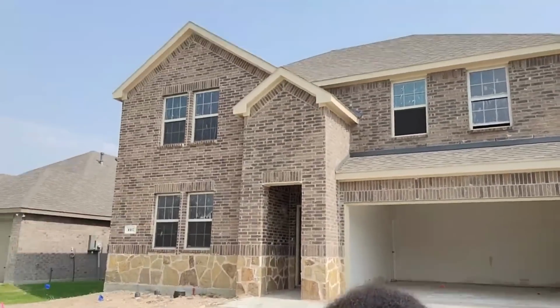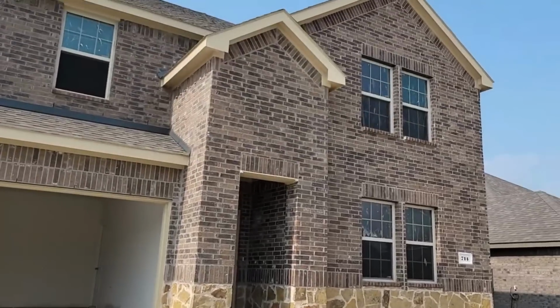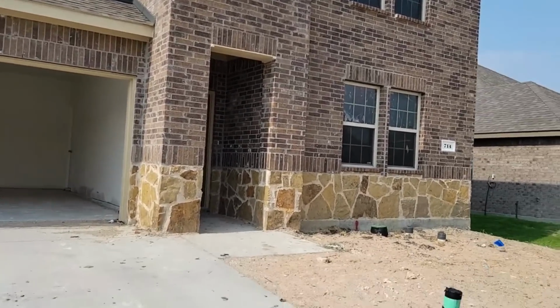Ian is here with us and we have come here. Yes guys, this is where we are, and today is the 21st. Actually it is Favor's birthday. 21st of May 2022. We have come to see our home, how it has progressed, and let's go inside and see if there is any change so far.